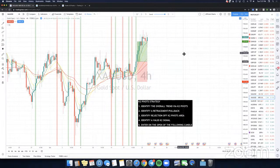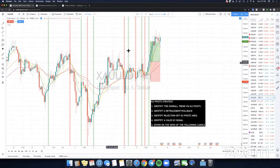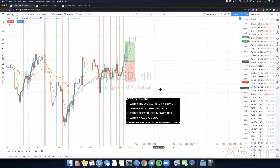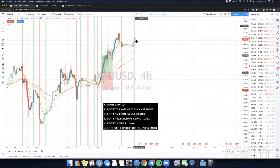So as you can see, the K2 strategies work on all assets. You can use it on Bitcoin, gold, any commodity, any indice, any Forex pair. It's all based on momentum. So as long as the asset has momentum, then you can trade the K2 strategies on it. So there's one entry right there. Here's another entry right here.